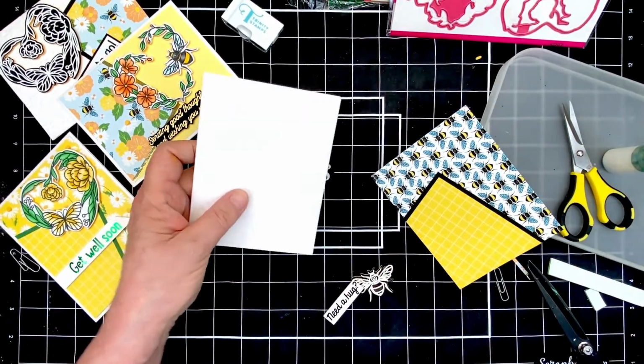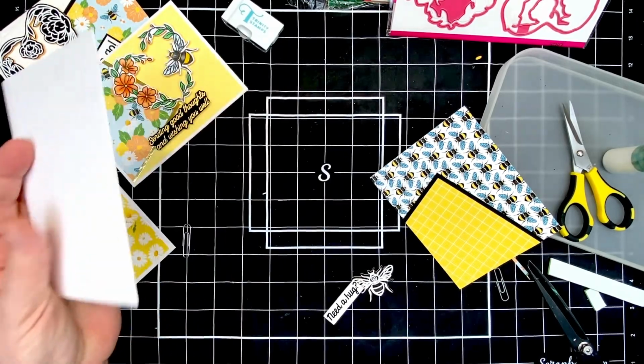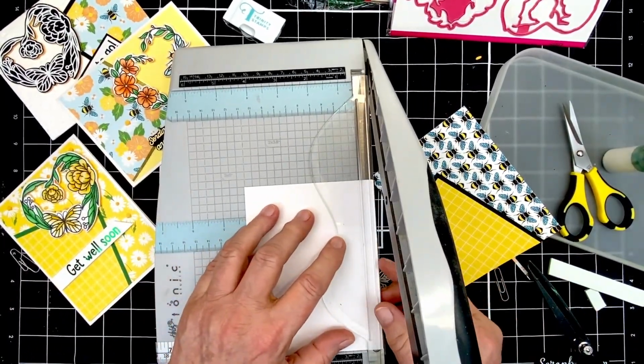You know what? Let me straighten out my card base because I'm a little neurotic about that being straight.